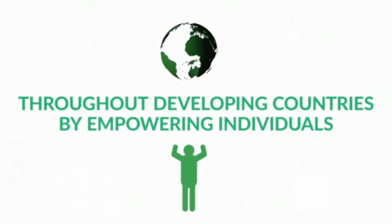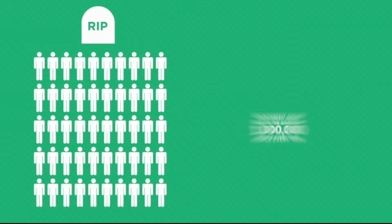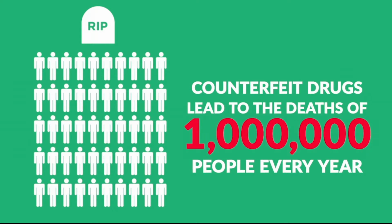Counterfeit medication is a huge problem and it's growing. The World Health Organization states that about 20 to 50% of medication worldwide is counterfeit. And then Interpol recently stated that over 1 million people lose their lives because they're consuming counterfeit medication. And so our mission is to really reduce the mortalities from counterfeit medications in developing countries.